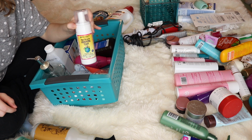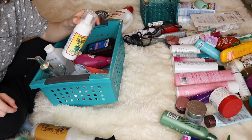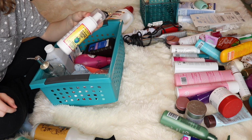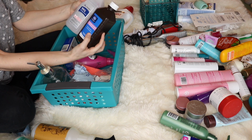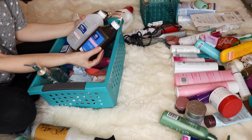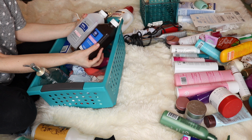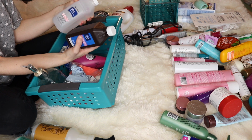This is almost gone though, so I'll keep it, and if I ever need to use it before I go, I will, and then after that I'll just throw it away because it's almost gone. These two things, hydrogen peroxide and isopropyl alcohol, are such cheap staple items that I can just buy new ones when I have moved, so I think I'll also pass those on if I can find somebody else who will use them.